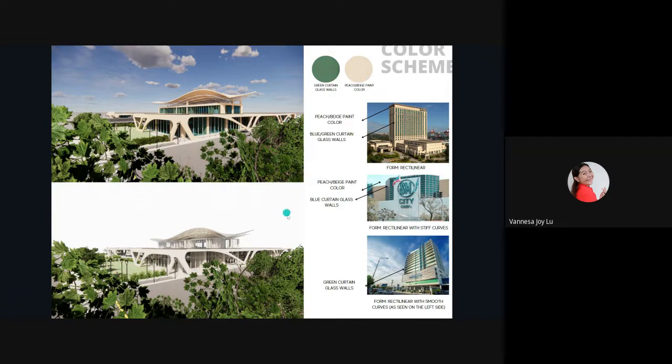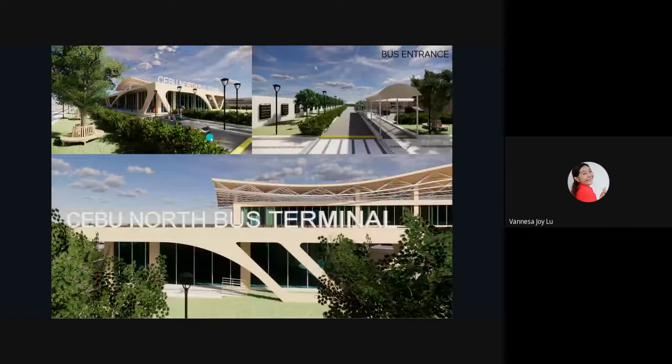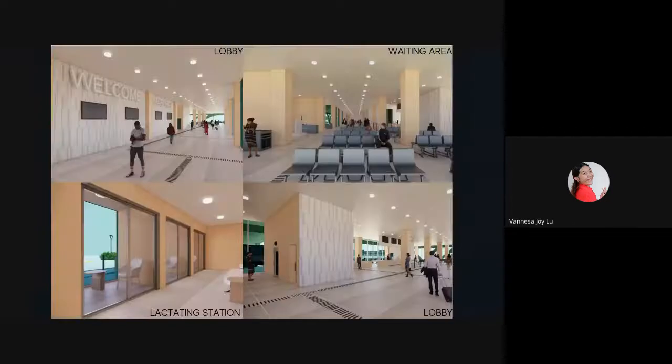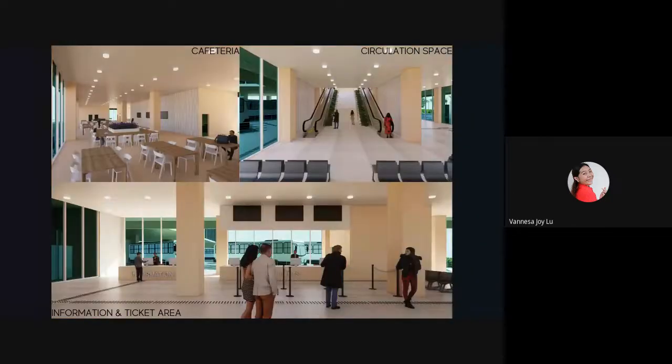At first, I really wanted it to be just white, but then I think it turned out better with the color. So yeah, this is just some of the perspectives. This is my steel truss. I think that's the highlight of the design, my truss, the roofing. Okay, so anyways, this is just a bit of a run through of the perspectives, the interior.